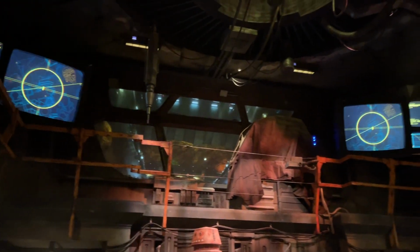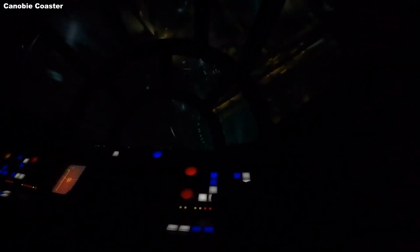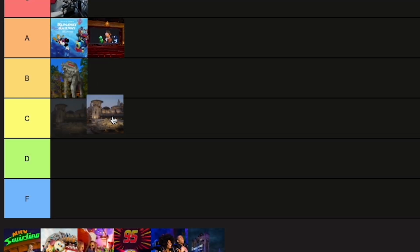However, in its current state, I rarely take a ride on Smuggler's Run. It's well themed and can be fun in the pilot seat, but considering the whole experience, I think I'd have to put this one in the C tier.